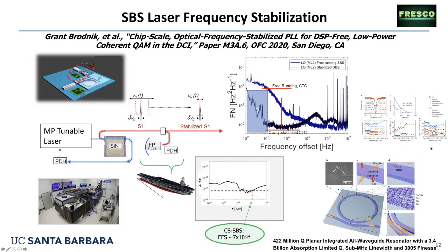And we measure something called the absorption limited Q for this cavity, which is 3.4 billion. So we think there's a lot of room to improve here, and we are really excited about the integration of everything that you see here.